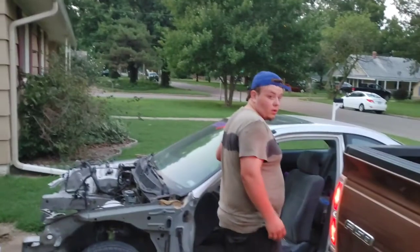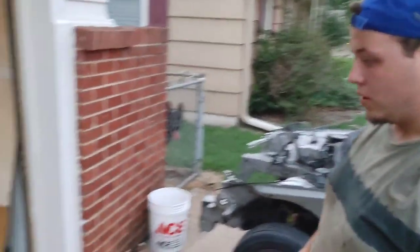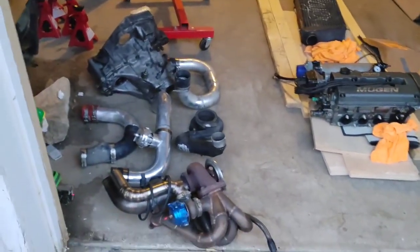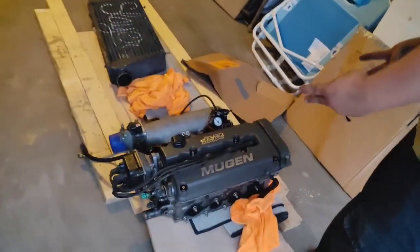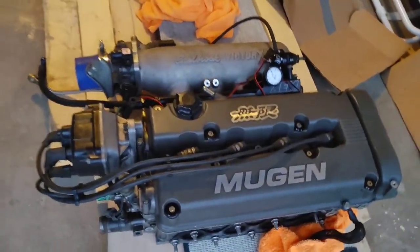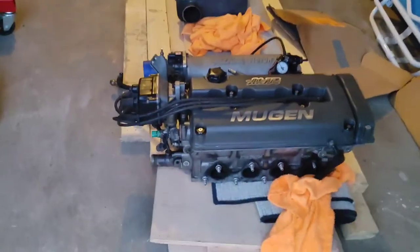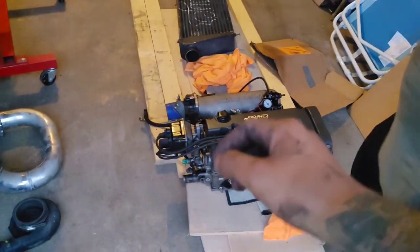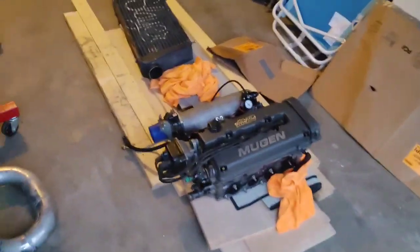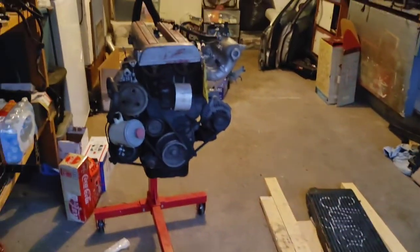Alright, Dewey. You want to show them what we got going on here? Picked this up yesterday. What kind of head is it? GSR. Came with all the goodies, bells and whistles. Decent price. It's stock, but it's been machined. It's been to a machine shop. But it's a good start. Got it for a good deal, too.